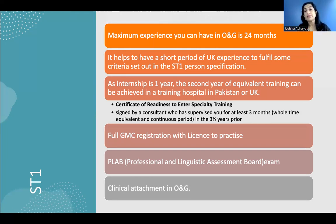Because it's better to get some UK experience because there are some criteria you need to fulfill to apply for ST1 level. And I would guide you to look in depth in the health education website, Health Education England. It is called HEE website. If you just put in ST1 Ops and Gynae Health Education England, you will be taken to the site and you will see all the prerequisites that you need to apply for an ST1 post.